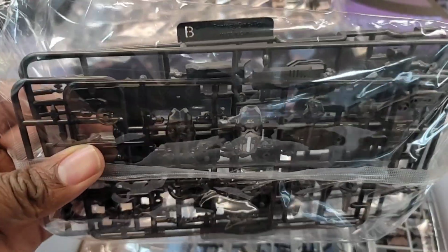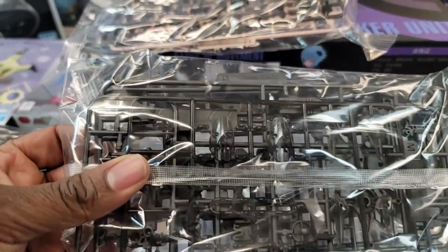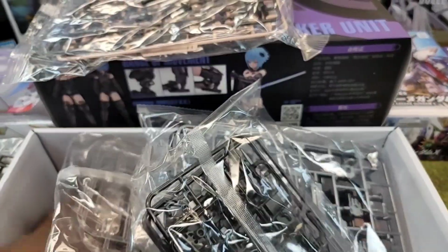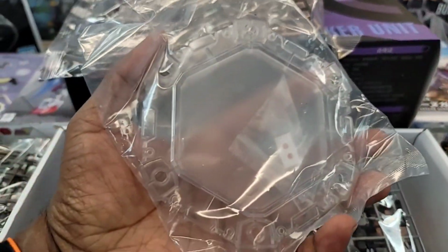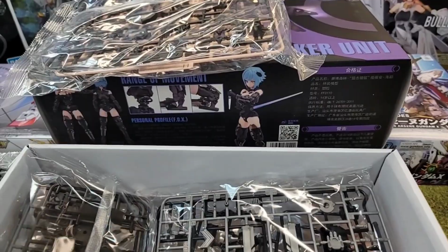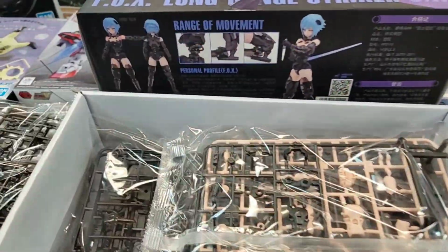There's some more of the gun, so it has either very dark gray or black pieces in it. Some more clear pieces. I think these are the pieces that go over her skeletonized parts where you can see through. And she comes with a stand. So that's why this third party, who is not that established, can charge Kotobukiya prices, because they're giving you a lot in the box.